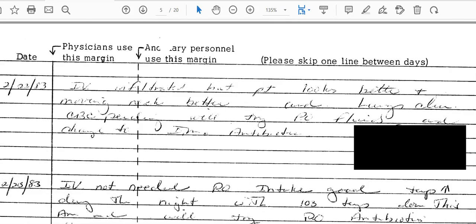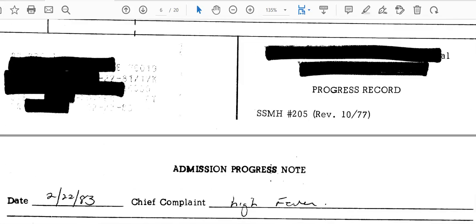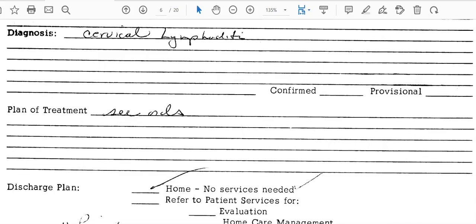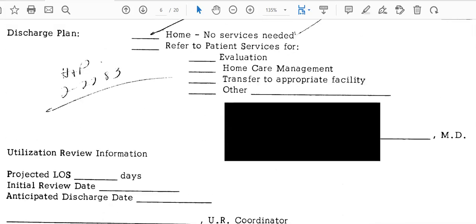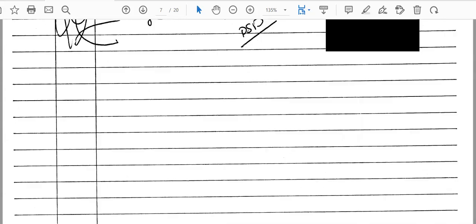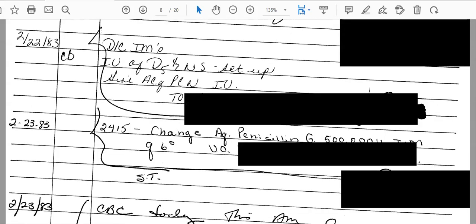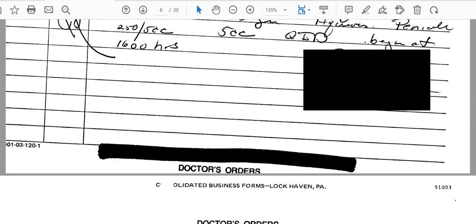So then here's the handwritten notes. Again, you can scan through those. Admission progress note, diagnosis, again, that's cervical lymphadenitis. Doctor's note, this is the discharge order, discharging today with the penicillin. Discontinuing the IV on day 2. Doing a CBC day 3.